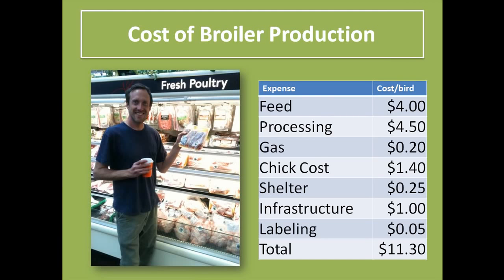Chick cost is a little high. That's higher than what we're going to pay. Then the shelter and the infrastructure. The shelter is the pens, the Hoop pens. The infrastructure is stuff like fencing or the watering systems on the lease land. Really, doing 10,000 birds this year, this will more than pay for everything. But when we do our planning, we try to break even the first year. That way we don't get caught in a lot of debt.